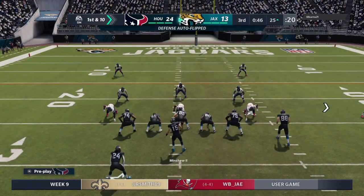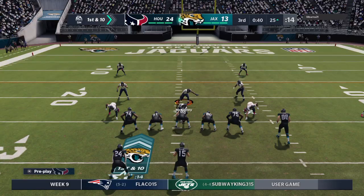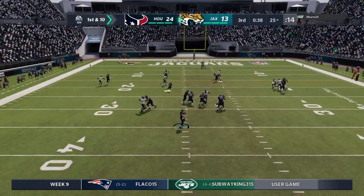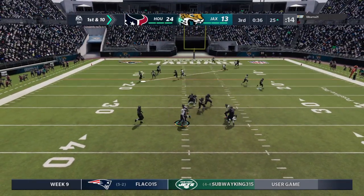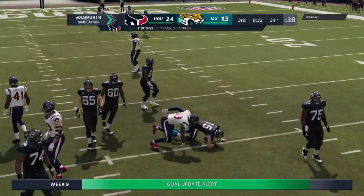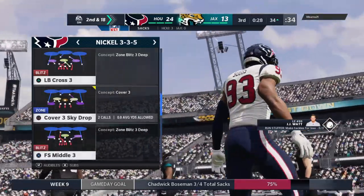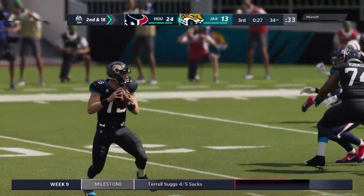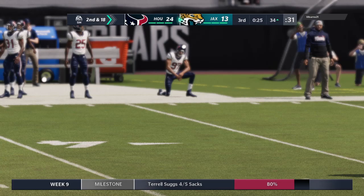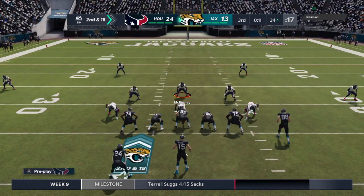Under a minute to go in this 3rd quarter as they come up 1st and 10. Out of the gun is Minshew. He's going to go down here, a sack. They push him back to the 34. Terrell Suggs, one of the best in the business at finding the QB, gets home there. So 2nd and long, and got to be careful not to fall out of field goal range.